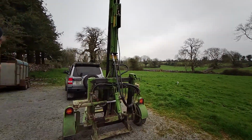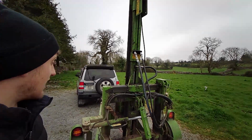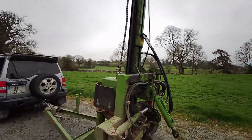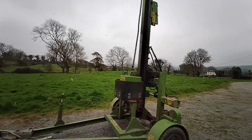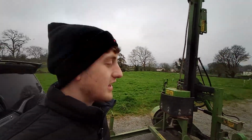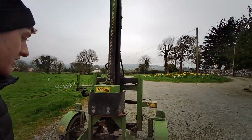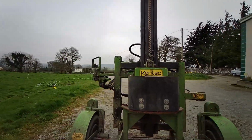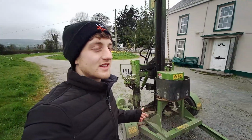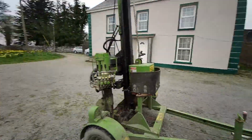Right, so I just picked up this Kentec post driver from Hire-Agri in Rathcabbin, Tipperary, just 10 minutes outside Portumna, so it's not very far from me. Very good location. Handy looking post driver, and it's on this trailed jig here. I believe Ciaran from Hire-Agri was the first one that had Kentec make up this bit of a rig for him. Very handy. I picked that up this morning with the Pajero pinion over there.